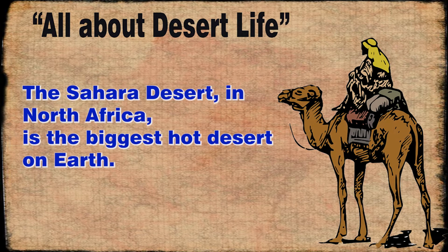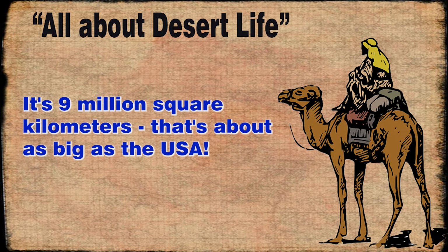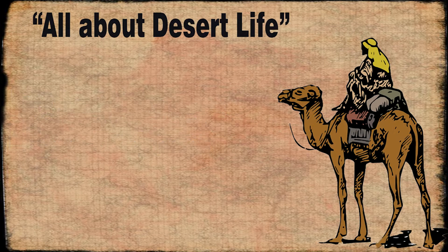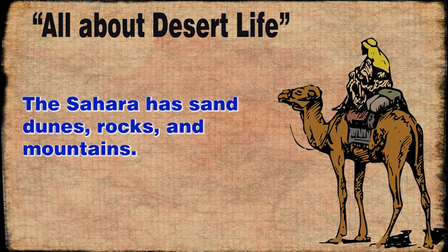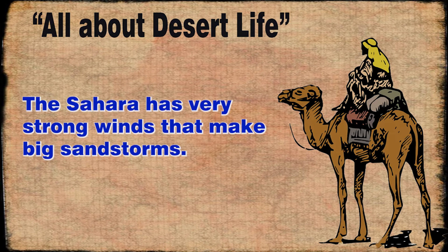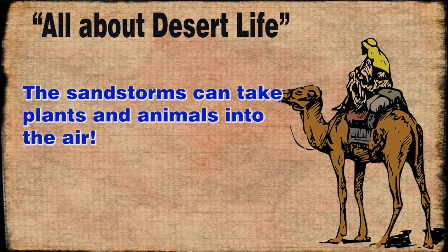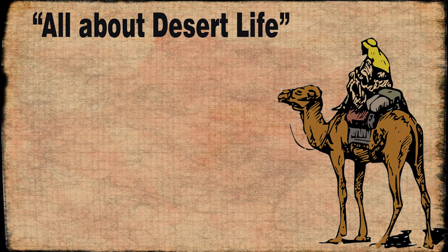The Sahara Desert, in North Africa, is the biggest hot desert on Earth. It's 9 million square kilometers, that's about as big as the USA. The Sahara has sand dunes, rocks, and mountains. Some of the sand dunes are 180 meters tall. The Sahara has very strong winds that make big sandstorms. The sandstorms can take plants and animals into the air.